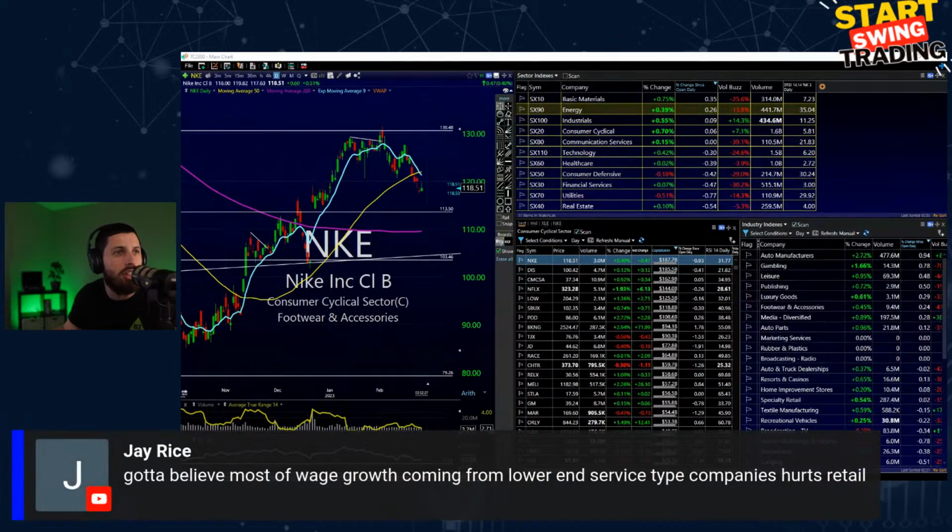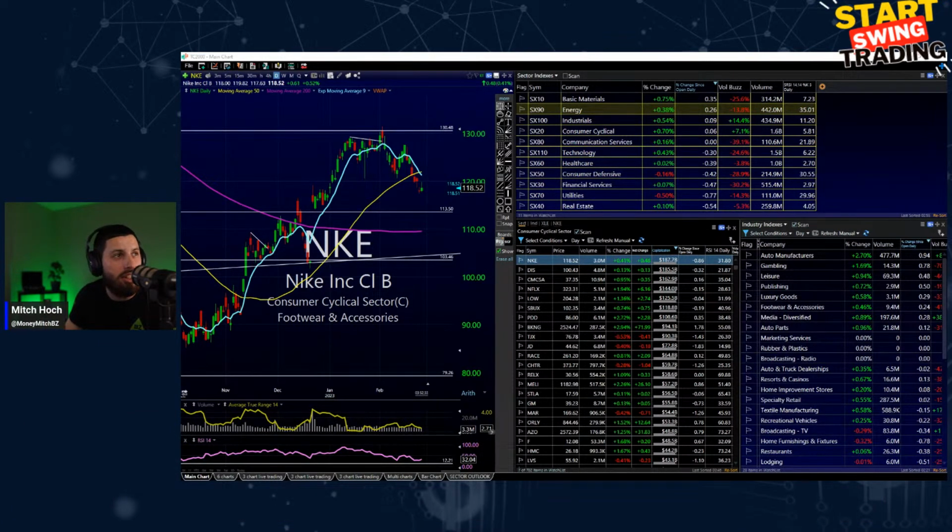Got to believe most of the wage growth coming from the lower end service type company hurts retail. Yeah, it does hurt retail. Let's just be honest. The retail companies are the ones that have to give these raises, right? A lot of the times, these are the minimum wage workers, and they need to increase their wages to keep them, right? We'll see what happens on names like this.